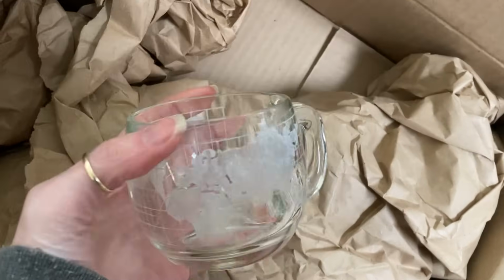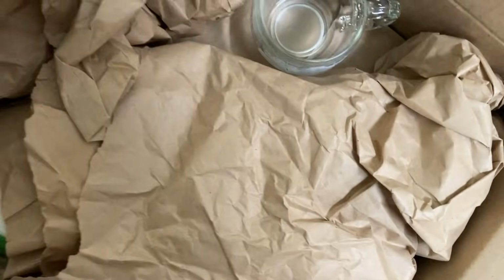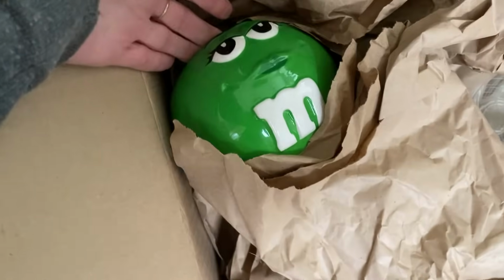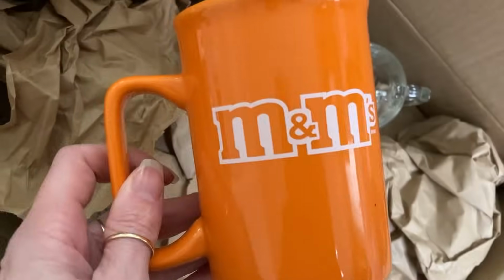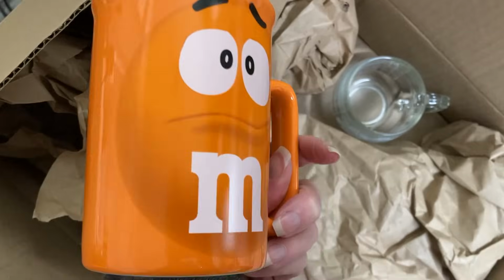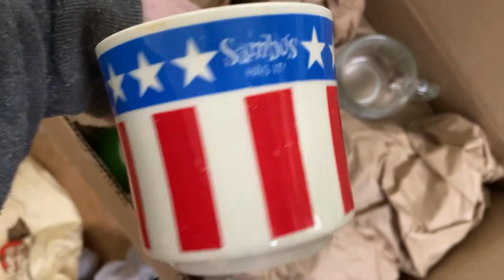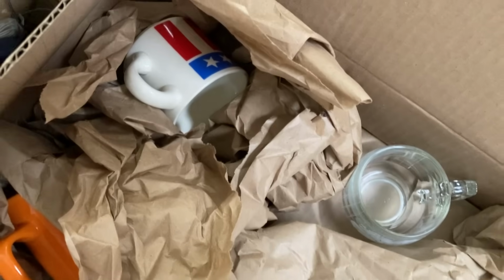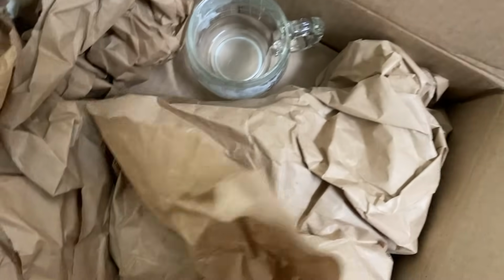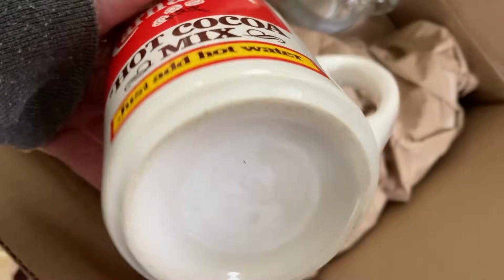And I found this Nestle World coffee mug. These are pretty pricey. Found an M&M coffee mug. And this other M&M coffee mug. Each of these are going for about 20 bucks. And these Sambo's mugs. These are about 10 bucks each. And I think I have 2 of those. And these carnation mugs. I have 3 of them. I could probably get about 20 bucks.